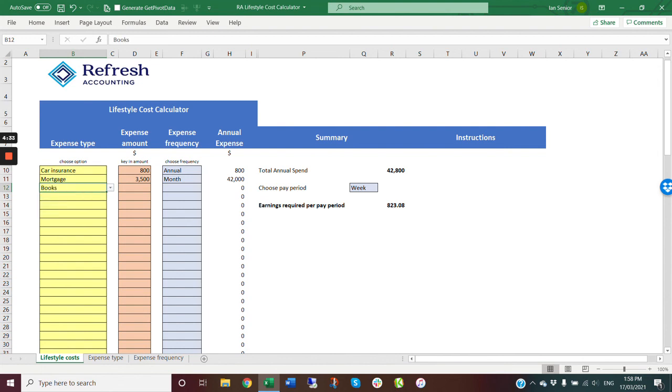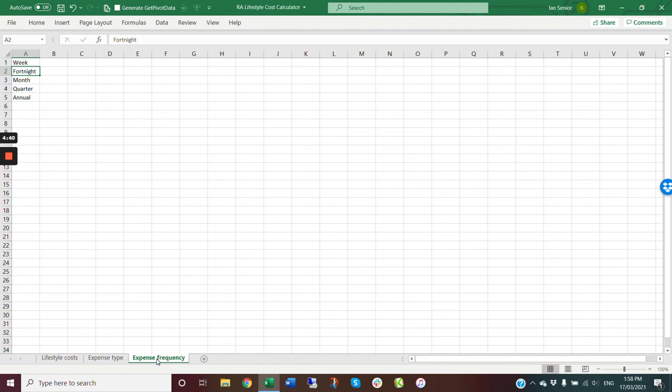The Expense Frequencies tab has a list of all the periods that the sheet is set up to calculate. The cells are locked as the sheet will not calculate correctly if you change these entries.